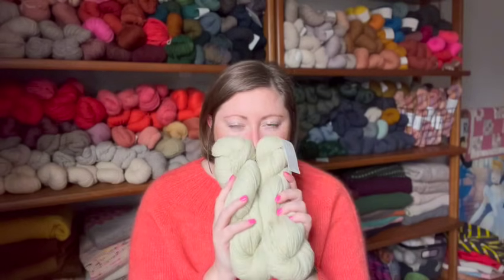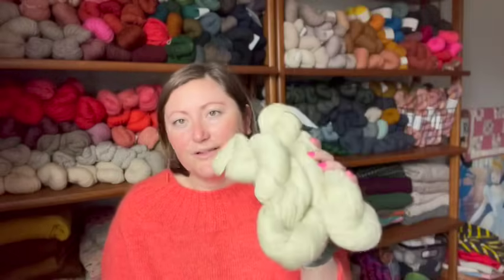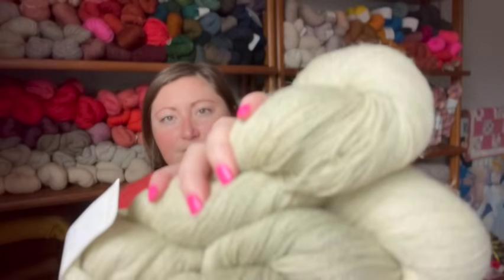But why do I keep smelling my yarn? It doesn't smell like anything. This one doesn't smell like a library. So that's the main one I got.